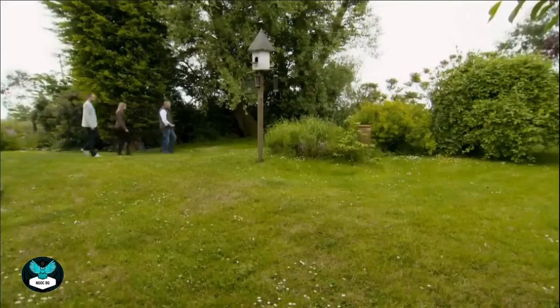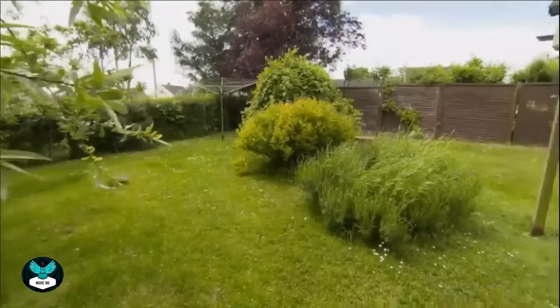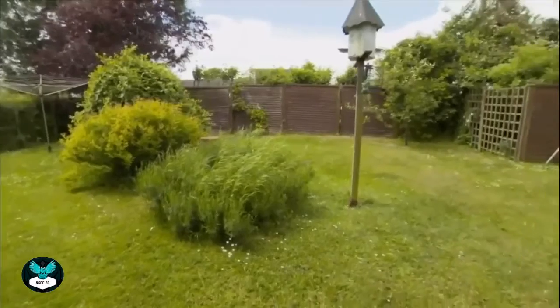Okay, so outside space-wise, quite a bit on offer. Would this be enough space for the boys? Yeah, I think it's more than they've got now. They could do even more. They could do fields. You could have acres, couldn't you? Let's face it. Not on our budget.